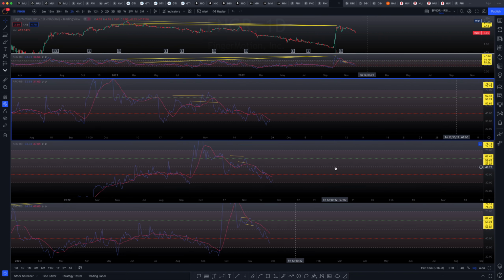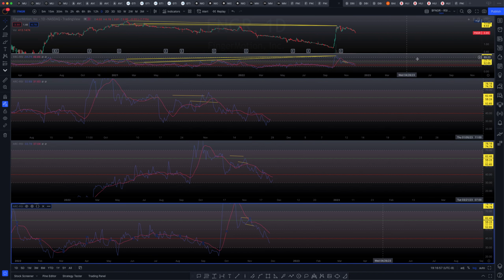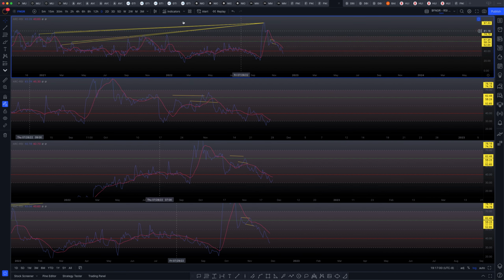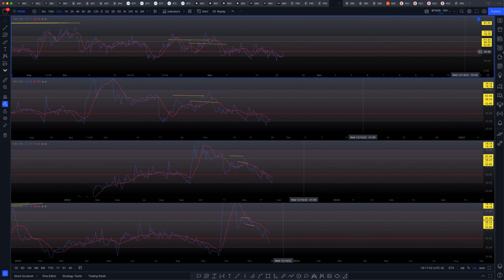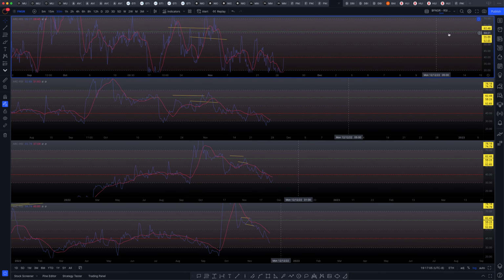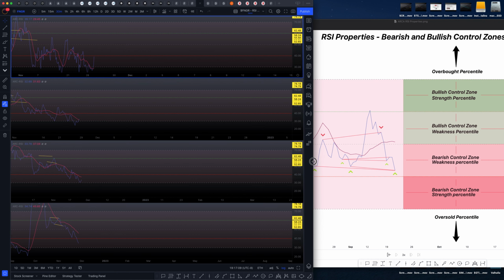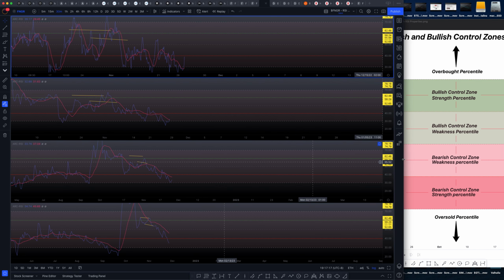Starting from the immediate short-term time frame, let's look at the 30-minute. Let's go in here. And one more thing: for the new viewers, this is my RSI diagram that I've made here. This is the breakdown of the 4 zones that you're looking at within the RSI, 1, 2, 3, 4. So when you hear me mention any of this lingo, you'll be able to tag along.